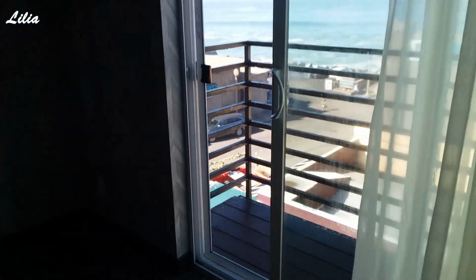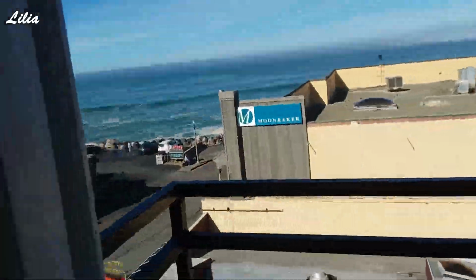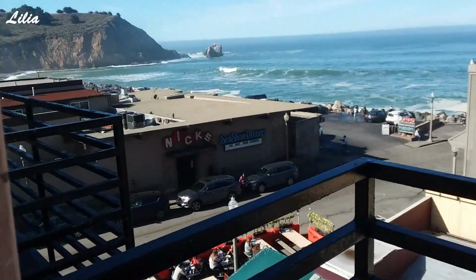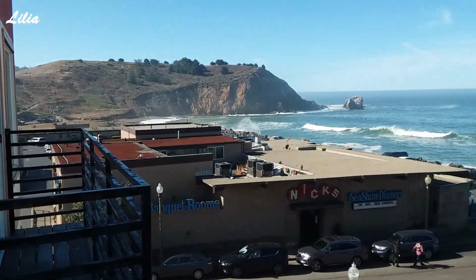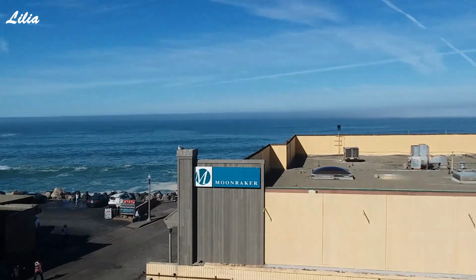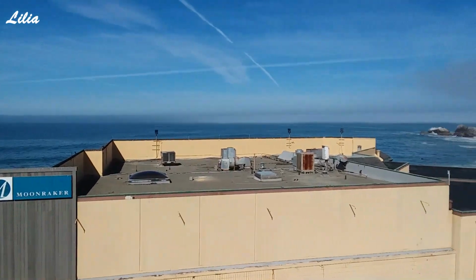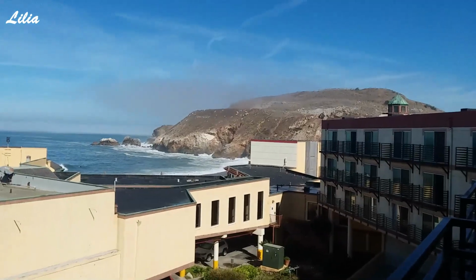And I think this is the best part, which is the balcony with the amazing view of the Pacific Ocean. So there is our great view. I believe every room at this hotel has a balcony, and we have a great view of the ocean.